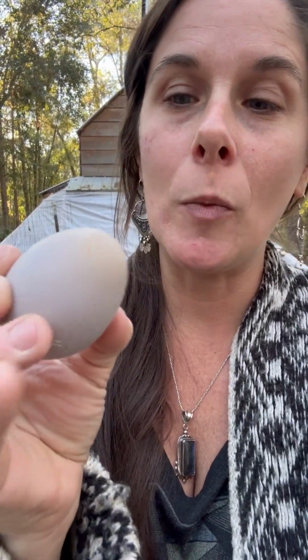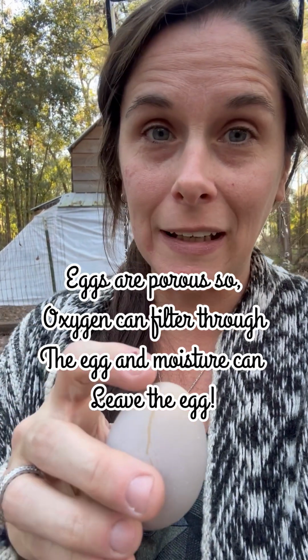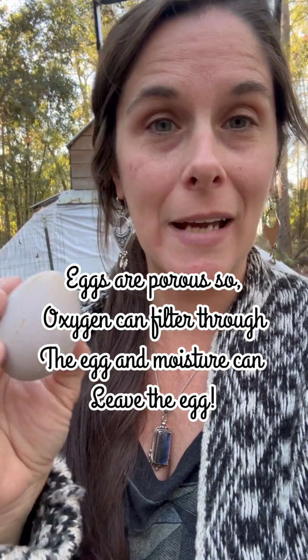And then with this particular egg, and every egg, I'm sure that you've heard about the bloom. The bloom is the protective coating on top of every egg. It is the last thing that goes on before the egg leaves the oviduct. The purpose of the bloom is to protect the embryo inside from bacteria outside. And it's super special because oxygen can come in and out of the bloom, moisture can leave the egg through the bloom, but it protects that developing embryo from bacteria.